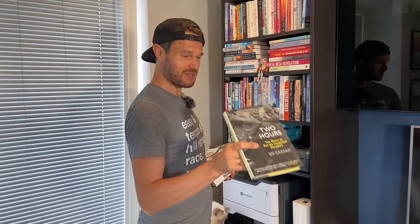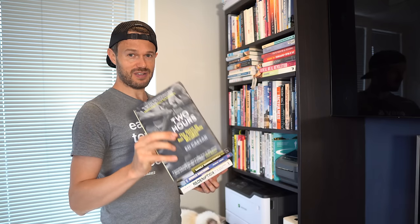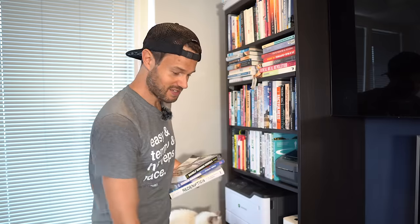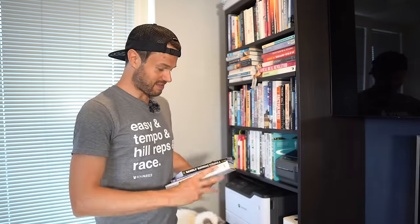Yeah, this was written a while ago, before Kipchoge actually ran the two hour marathon. But yeah, Ed Caesar followed all of those Breaking 2 projects. So yeah, fantastic book to read, just in terms of the whole background, that sort of thing.